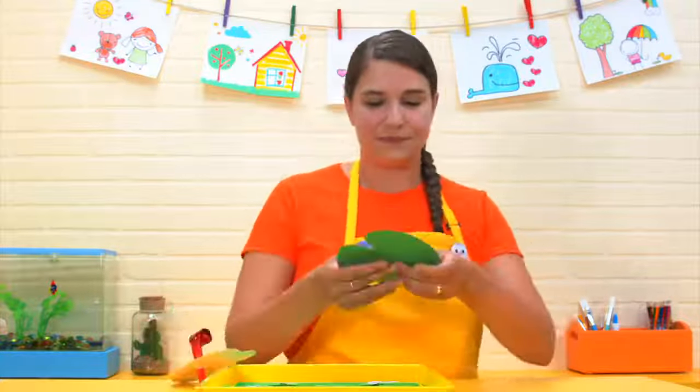Now this part can be a little tricky because we already have the elastic in there. So you really gotta get in there with our stapler. Here we go. There we go. And this is gonna make the big spring like the frog's back legs so it can jump. And then you can just put your frog on the top.